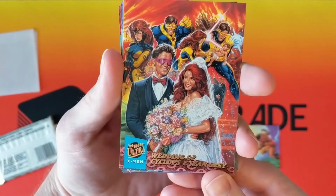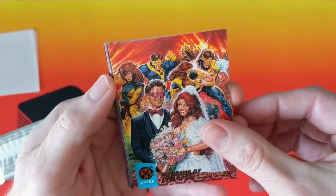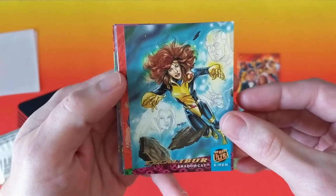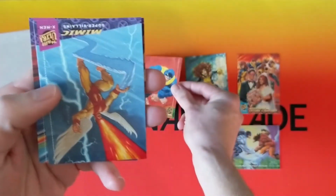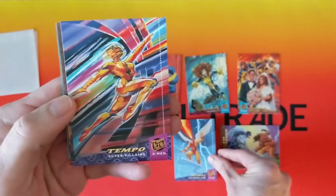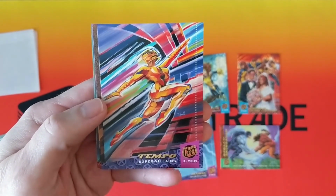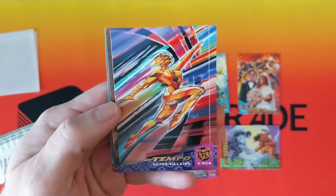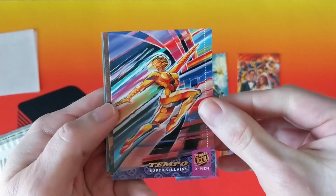Oh, look, it's Wedding of Jean Grey and Cyclops. It looks like Crimson Vow took a page from this. You know that teenage boys love weddings. Excalibur. Original Team Beast. Oh, why are they upside down now? Crazy. Mimic. Also, these cards are not popping apart. Sometimes if they're stored in a very wide range of temperatures where they get hot and cold again and again, the cards will start to stick together over the decades, but these aren't. That's really exciting. Tempo.